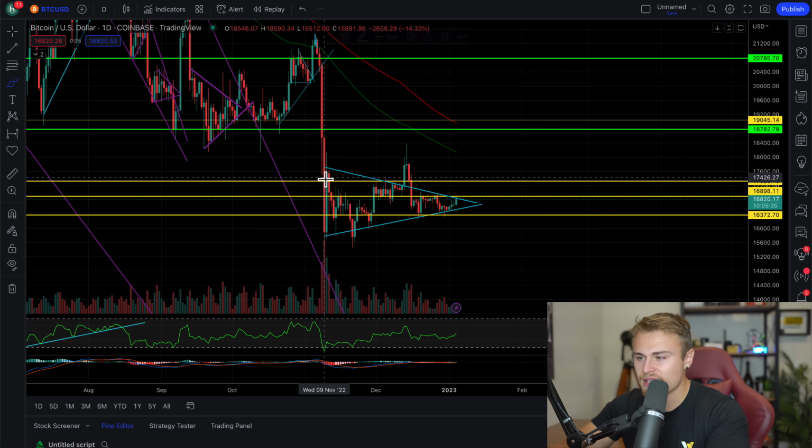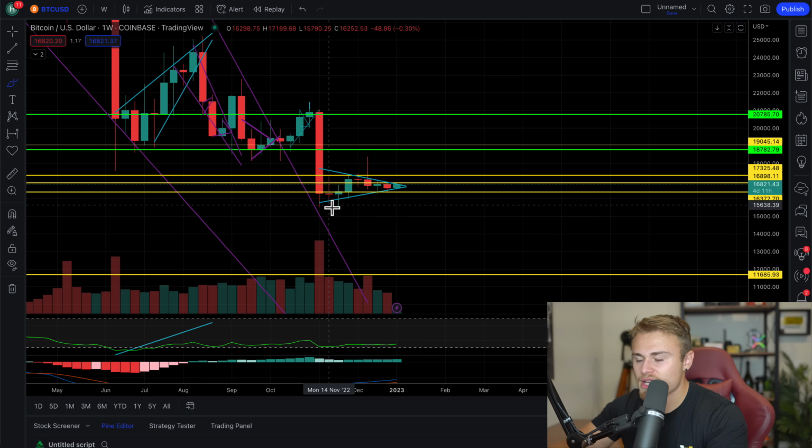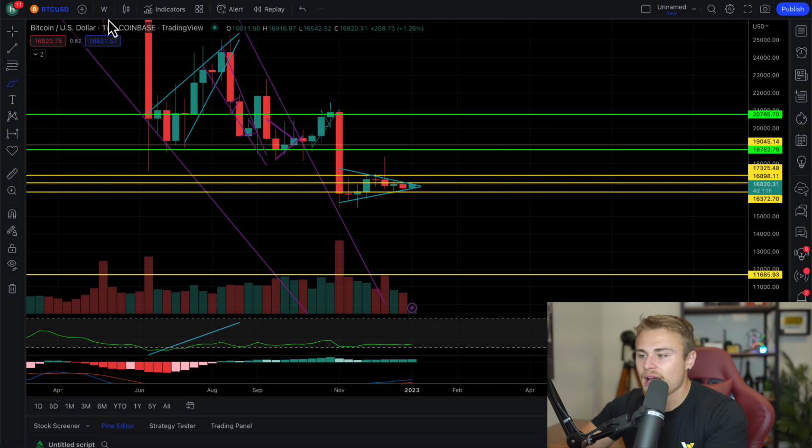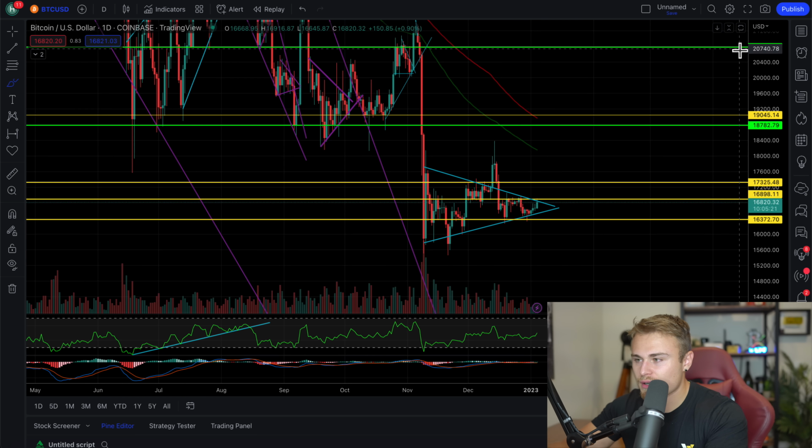very, very soon. You can see volume has steadily died off here. Even on the weekly, you can see a beautiful symmetrical triangle forming here. It's gorgeous. It really is gorgeous. And this is not something that's stable. It is going to cause a movement in some sort of direction very, very soon.